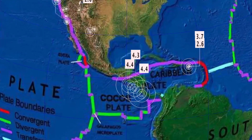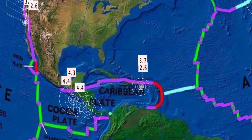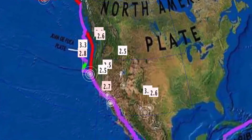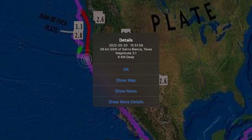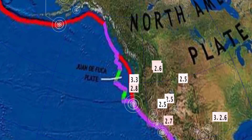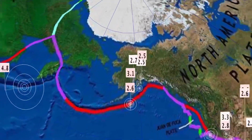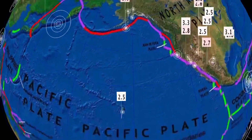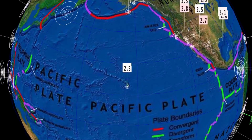A quake just recently. Activity here through the Cocos and Caribbean Plate, 4.4s ringing out through Costa Rica, El Salvador, and Nicaragua. Quieting down there in the Caribbean. Minor activity increasing across North America right now. Sierra Blanca, Texas reported a 3.1, and the largest across North American soil, 3.3, Ferndale, California. Quieting down through Alaska. As well, Hawaii, not much to report there, only reporting 2.5.